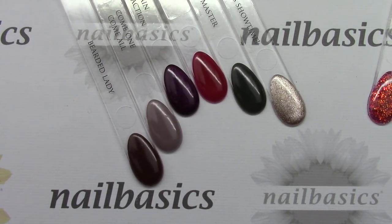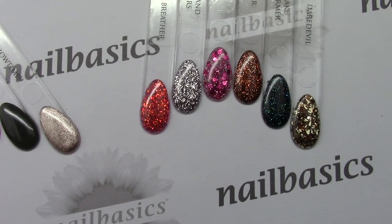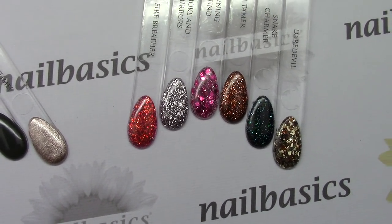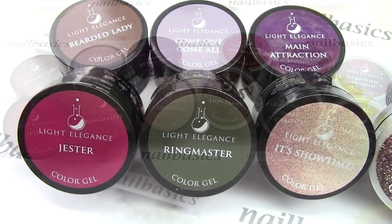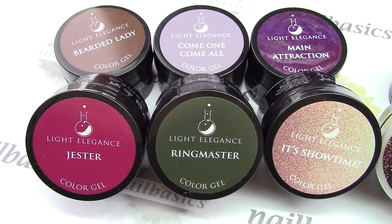So here they are, all six new colors and six new glitters. This collection is called Under the Big Top, and it is available August 1st. The colors, of course, come in a 6mm and a 17mm, and the glitters in a 17mm.